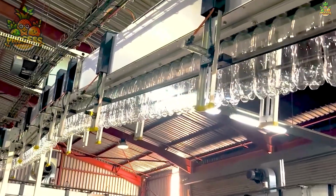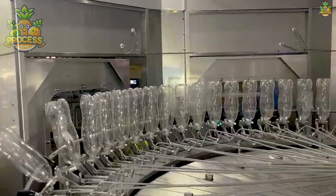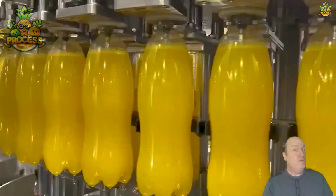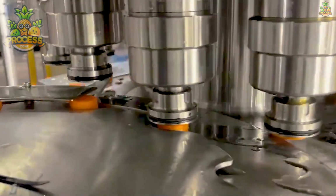This state-of-the-art system ensures that every bottle is thoroughly cleaned and filled with refreshing juice with precision and speed. From the initial rinsing stage to the final filling process, each step is carefully monitored to maintain hygiene standards and product integrity.